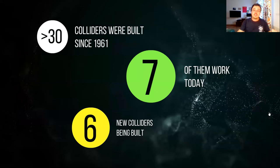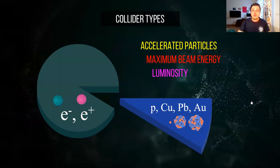Okay, let's now have a small review of the colliders that we have nowadays. I will just quickly tell you about it. Since 1961, we have built more than 30 colliders already. Some of them work today, six are being built, and we will go to the collider types. They are divided by the accelerated particles we use. On the diagram you can see the biggest part of the colliders that we have: these electrons and positrons. And on the right side, you can see protons or some other elements, which are positive ions, as we know right now.